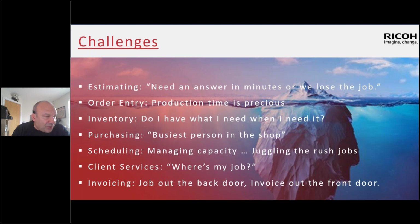In terms of order entry, I like this part because it's right at the forefront of any process. You get a graphic in. Is that graphic correct? Do you charge a customer for correcting it? What do you do at this stage? Inventory, I've already discussed in terms of materials. Do you hold materials? Do you buy them in? Is it just-in-time philosophy to save money? And scheduling, managing capacity, the right job for the right machine at the right speed at the right cost. How do you manage that when you're very, very busy with rush jobs?